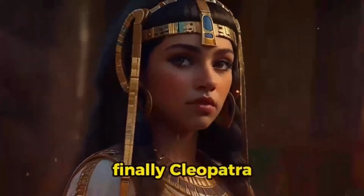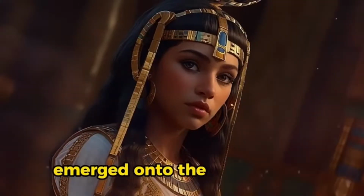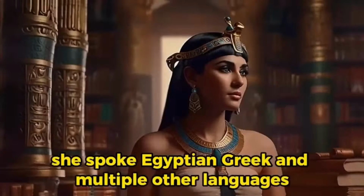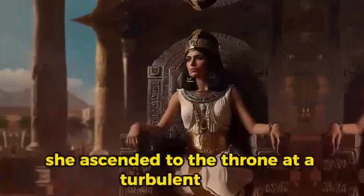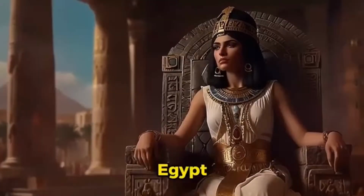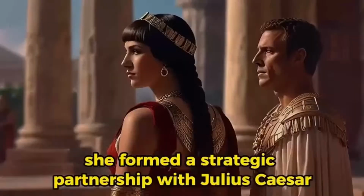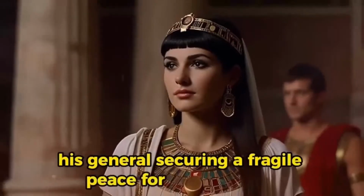Finally, Cleopatra, the last active ruler of the Ptolemaic kingdom of Egypt, emerged onto the world stage. A woman of unparalleled intellect and political savvy, she spoke Egyptian, Greek, and multiple other languages, a testament to her education and sophistication. She ascended to the throne at a turbulent time, when the Roman Empire was casting a long shadow over Egypt. Cleopatra understood that power resided in diplomacy and alliances. She formed a strategic partnership with Julius Caesar, the most powerful man in Rome, and later with Mark Antony, his general, securing a fragile peace for her kingdom.